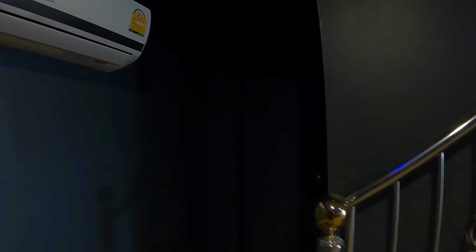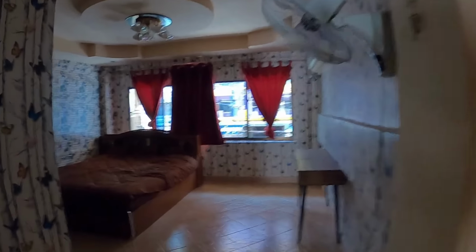What a difference. Now let's go upstairs and see what that guest room looks like now, because I think they've finished it. I think it's now serviceable, available for guests, I believe. So we'll go have a look. How about that?